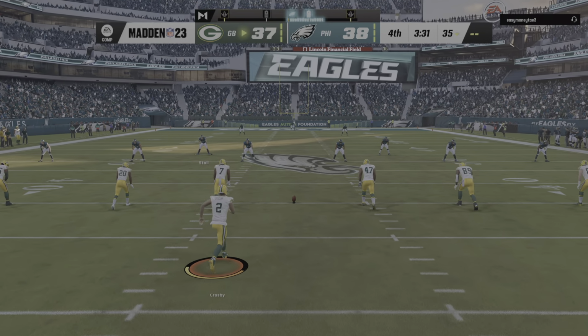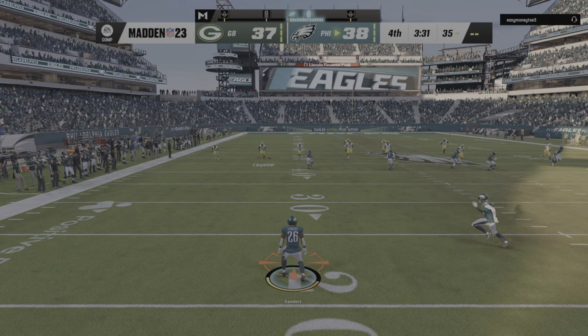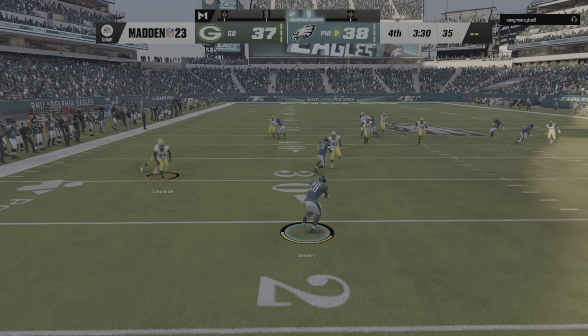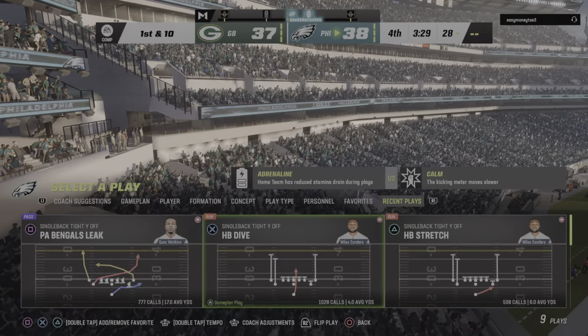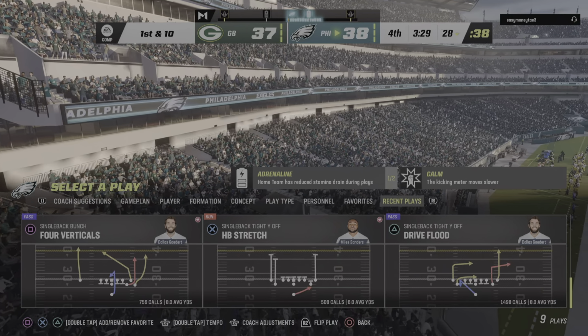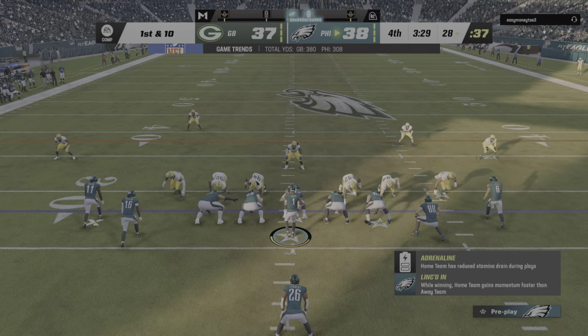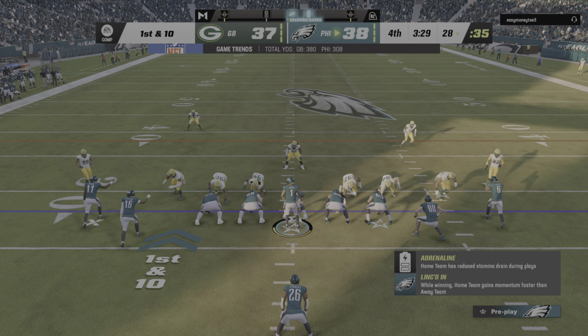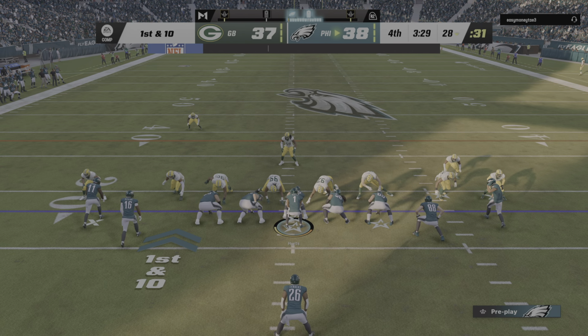Now after the touchdown, here's Crosby to kick it away. It's a short kick taken out beyond the 20. The Eagles offense set to begin their next drive. After the touchdown we just saw, we have a brand new ball game.